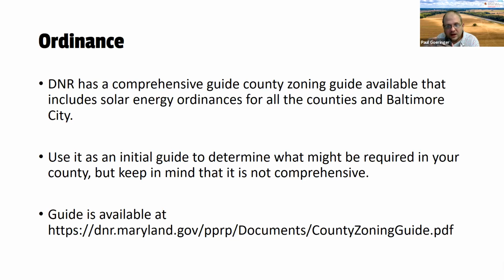And the guide does have some of the county regs. I'll show you how you can click on it here in a minute, and it'll take you to the various sites. And I believe you're getting the PowerPoint at the end. That's where the guide is available.